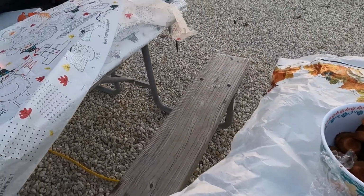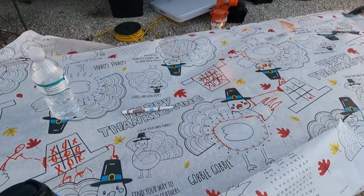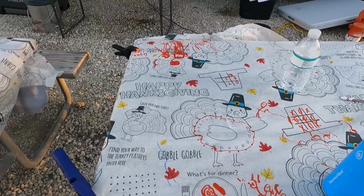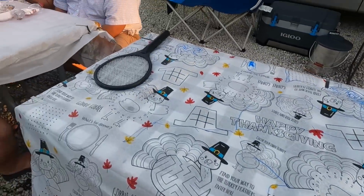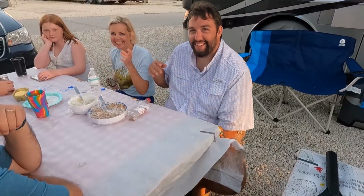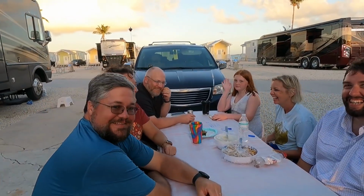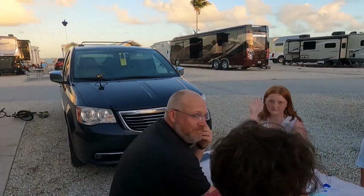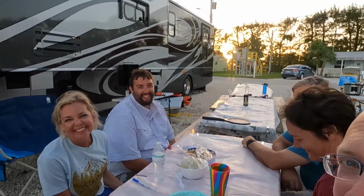And then we had these cool placemats that the kids could do things on while they were sitting here for a moment without food. And then, Party of 6, say hi. Hello. Happy Thanksgiving. Scouting the Horizon, say hi. Hello. Happy Thanksgiving. And then you know Brian, Tara, all that stuff. So that's what's left. And we're time lapsing.